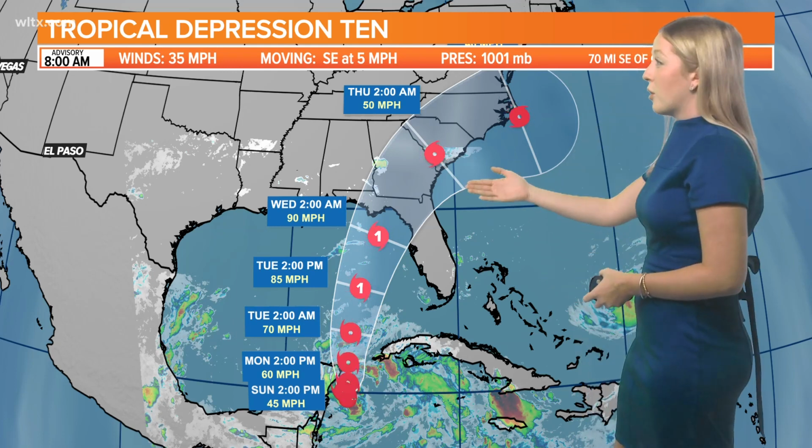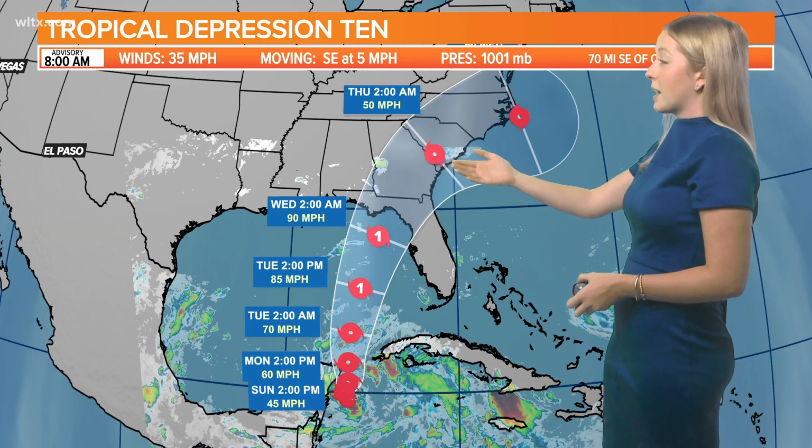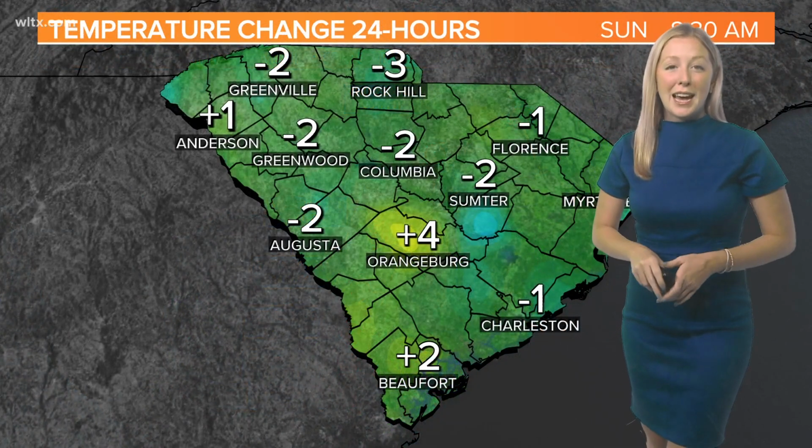So in the forecast funnel, we could see impacts anywhere throughout here, which means the system could miss us completely and go off the coast, but we also could possibly see impacts coming towards us here in the Midlands. Tropical storm impacts, so nothing like a hurricane, but still something we need to be aware of. Heavy rainfall with possible localized flooding along with some damaging winds, and tornado activity is not likely, but we cannot rule it out.